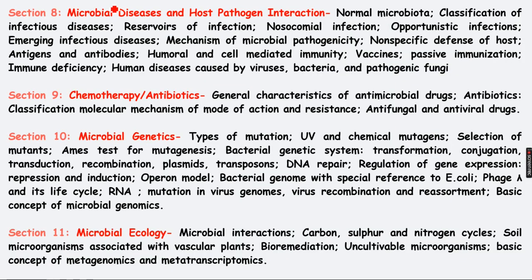And moving on, section 8 will mainly deal with microbial diseases, wherein you will read about the different types of microbial diseases and their host pathogen interactions, especially the aftermath of the disease, the normal microbiota, classification of infectious diseases, the reservoirs, that is going to be very important in case of certain diseases, the nosocomial infection, the ones obtained from hospital infections, opportunistic infections, and emerging infectious diseases. So mechanism of microbial pathogenicity, etc.